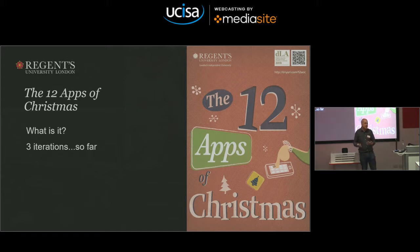It partly reflected the fact that lecturers weren't using apps loads. They were quite interested in them, and interested in what other people were doing with them, but they weren't actually using them loads themselves. So even those workshops of 10 people were demos. They didn't really generate much discussion about how apps could be used in a teaching and learning context, or in a communication or a research context, or what have you.